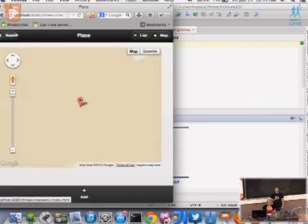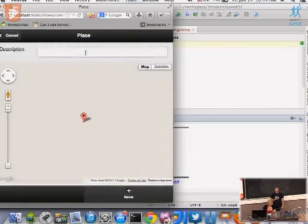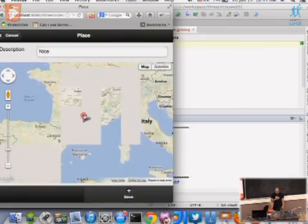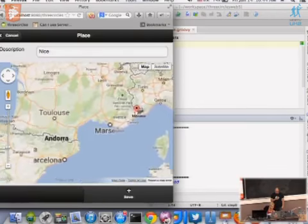Here it is. I can add a new one if you want. And I share my location. Nice. This is where the French Riviera is, kind of. Maybe you can show, yeah, over there.